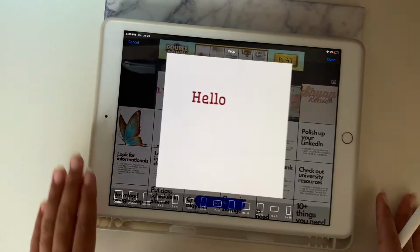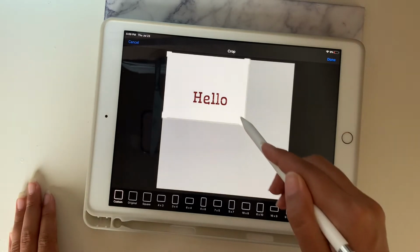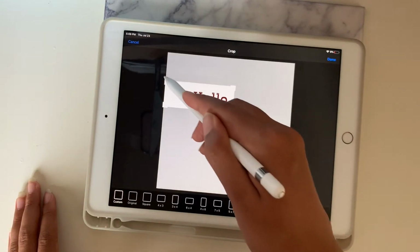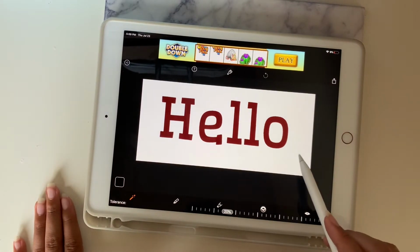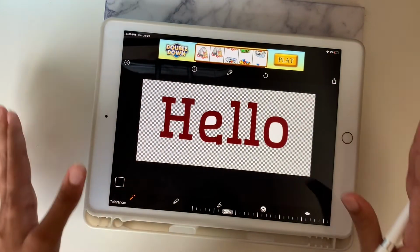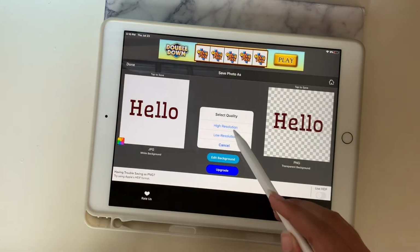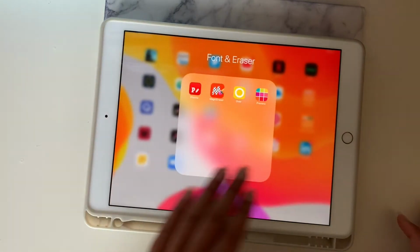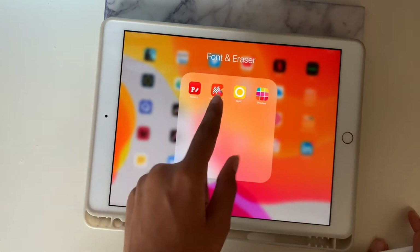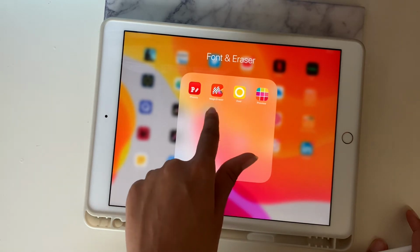Next, we have Magic Eraser. So what you do is you select the image, and then let's crop it so it's not so big. Done. And then you can boop, and the background is gone, you guys. And then you can save this as a transparent background, and that's how you add the titles to your Goodnotes and everything. This app is honestly so beneficial. I have used this so many times.